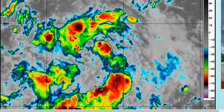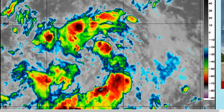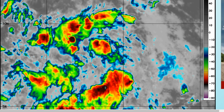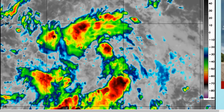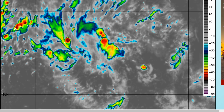And if this were to form into a tropical storm tomorrow night, because some models have this forming as early as tomorrow night as a tropical storm, this will be the earliest E, and not only the earliest, but the first E storm to develop before July. So obviously tomorrow's the last day of June, so this thing would have to rapidly form into a tropical storm.